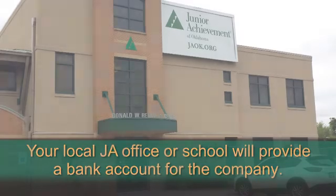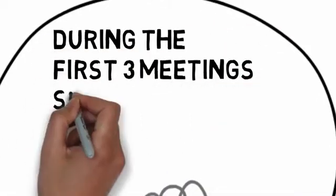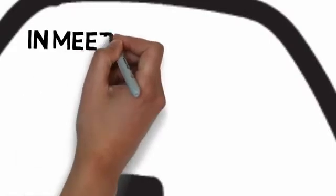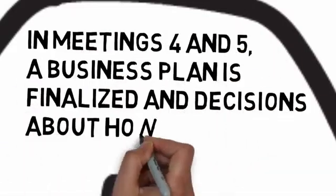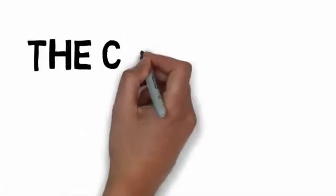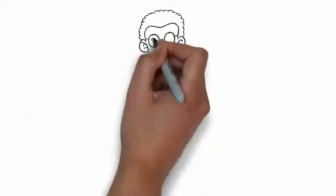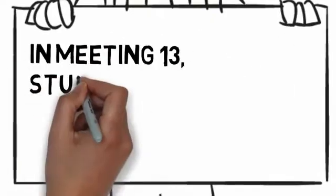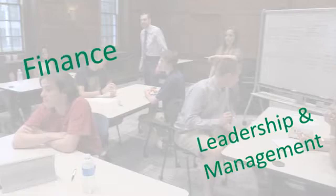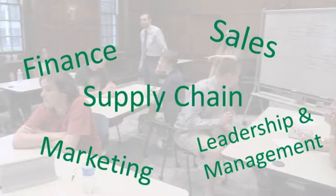During the first 3 meetings, students develop and decide on a business idea. In meetings 4 and 5, a business plan is finalized and decisions about how to raise capital are made. During meetings 6 through 11, students will get their product to market and run the business. The company is liquidated in meeting 12, and in meeting 13, students create a personal action plan for the future. Throughout the program, students will work in 5 different business teams: leadership, finance, marketing, sales, and supply chain. More details about this will be shared in later videos.